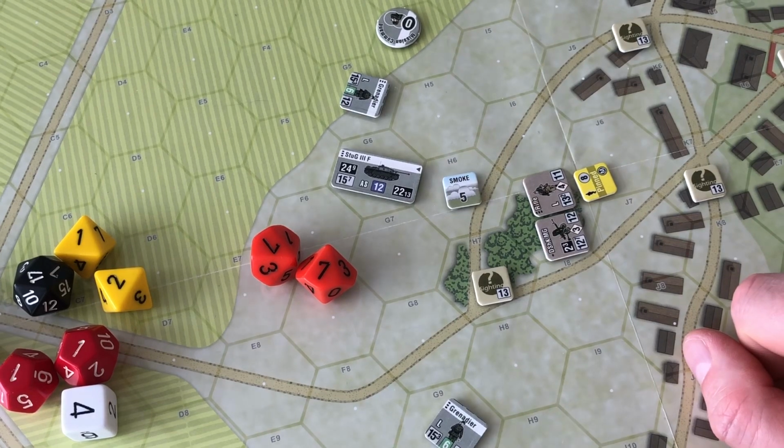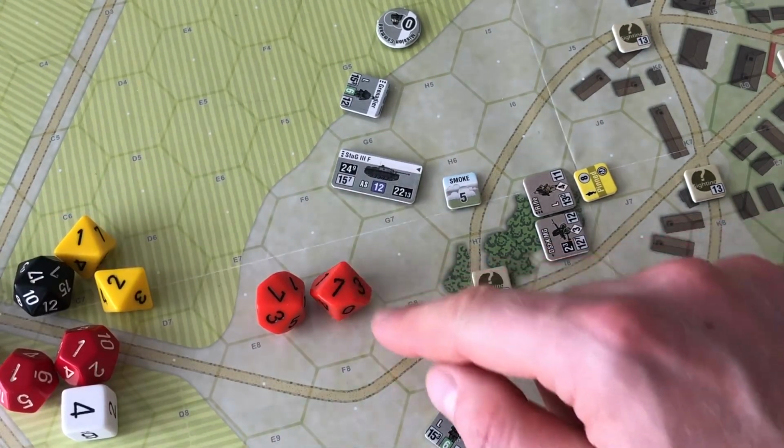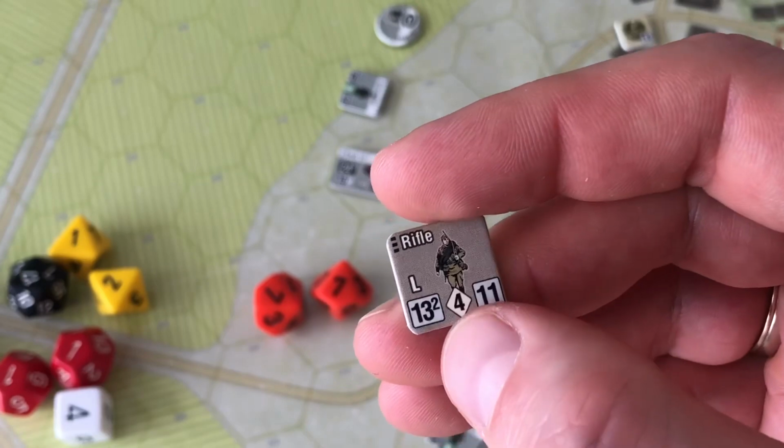The procedure is pretty much the same. We just choose the target of our attack. We make some dice rolls. The difference is only that while throwing the die, we will also compare the result not only to the hindrance value, but also to the rate of fire in the middle of each counter.